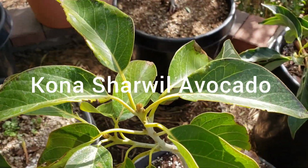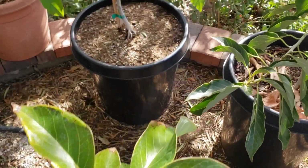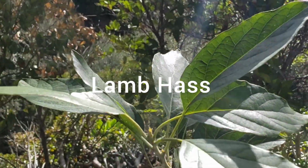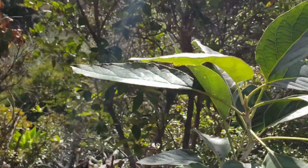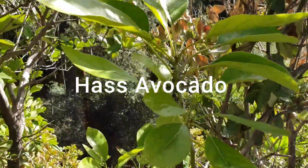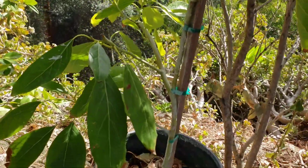Here's the Sharwil, the Kona Sharwil. It's showing a little bit of signs. Here's a Lamb Hass, showing a little bit of signs, but still in winter mode. And here's the Hass that I just hacked last year to do a lot of grafts, and it's looking good.